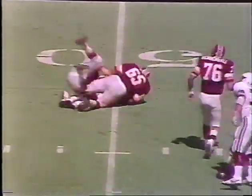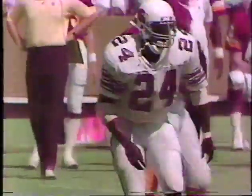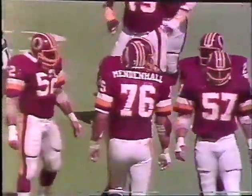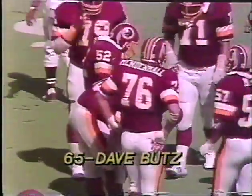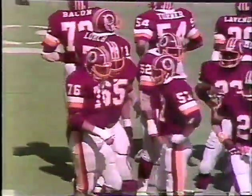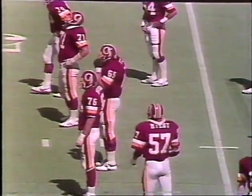Wayne Morris caught by Butts. Never got off the dime. Bacon was there as well, but Butts making his presence felt in the center of that defensive line. Butts is a ball player, I'll tell you that. He's rugged in there. He's big, and he's played well the last few years, and he's been the heart and soul of this defensive line that the Redskins have put together. With Mendenhall, they have high hopes for.